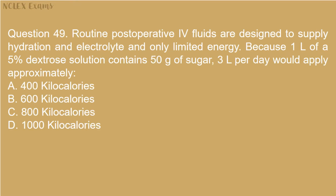Question 49. Routine post-operative IV fluids are designed to supply hydration and electrolytes and only limited energy. Because 1 liter of a 5% dextrose solution contains 50 grams of sugar, 3 liters per day would supply approximately: A. 400 kilocalories. B. 600 kilocalories. C. 800 kilocalories. D. 1000 kilocalories.